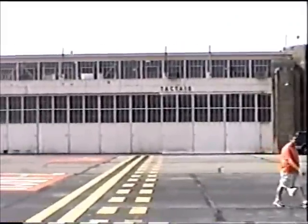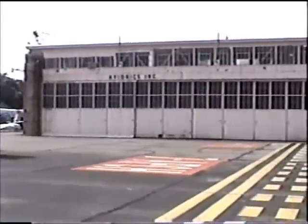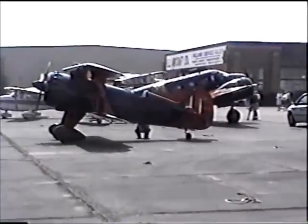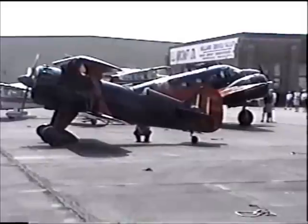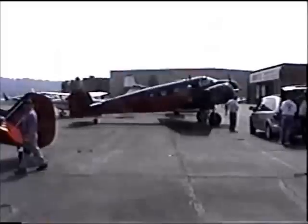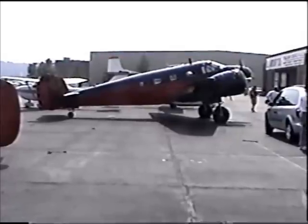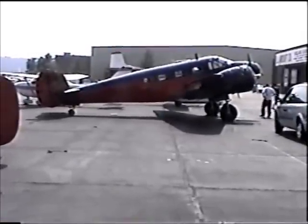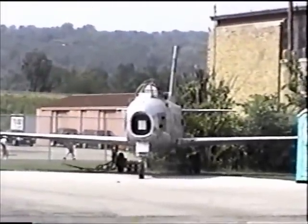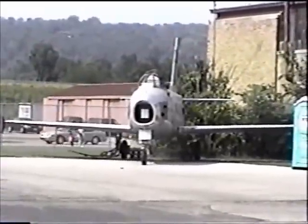Pretty old hangars down here. They're historic in their own right. I saw this Twin Beech when I was riding my bike the other day. These are cool. I used to crawl around on that baby back in the early 80s when it was at Make Believe Land.